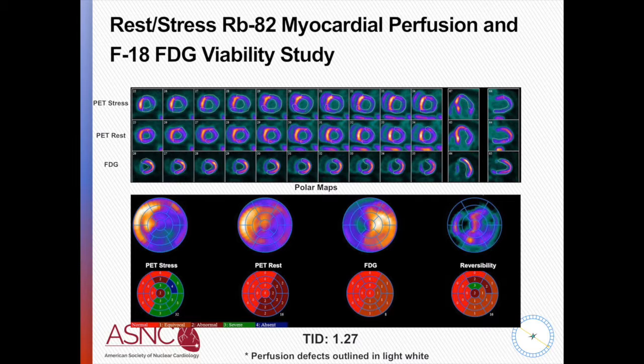But what is more notable as a second finding is that if you focus on the resting images, there is a large fixed perfusion defect in that territory that is matched perfectly with a high uptake of FDG in that area, which again is consistent with the presence of hibernating myocardium predominantly without any evidence of scar or infarcted myocardium. And this has important prognostic and therapeutic implications, given that these patients usually have worse prognosis and also might benefit from revascularization. I think it's important for this case.